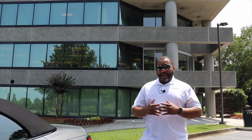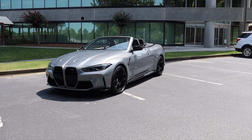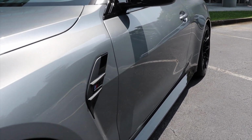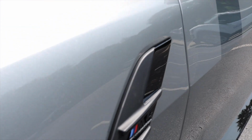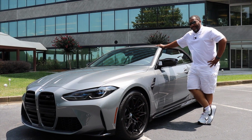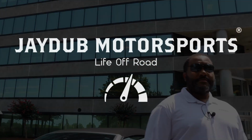Coming up this week, we're back with our friends at Global Imports of BMW of Atlanta, and we got this brand new 2024 M4 Competition. You guys don't know how long I've been waiting to get my hands behind the wheel of one of these, and we're gonna have some fun today. We're gonna take it around these back roads and see what she can do. That's what we got coming up. I'm Jay Walker. You watch the Life Off Road right here on J-Dub Motorsports.